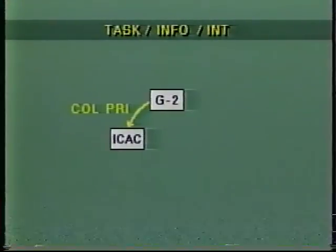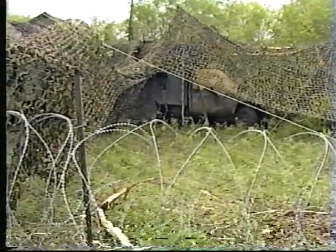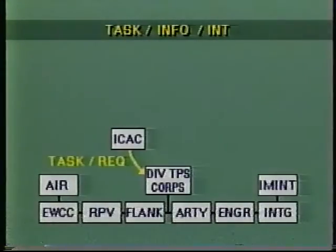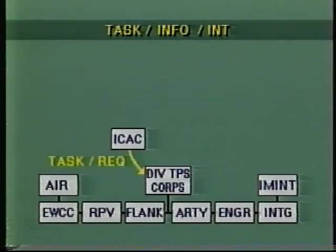In accordance with G2's needs, the ICAC searches for information with the most appropriate resource. Taskings are issued through the ICAC to the Electronic Warfare Control Center, to the RPV Control Organization, to Air Reconnaissance Organizations, and to other elements. These satisfy new collection requirements, clarify existing intelligence, and confirm or deny other concurrent reports.